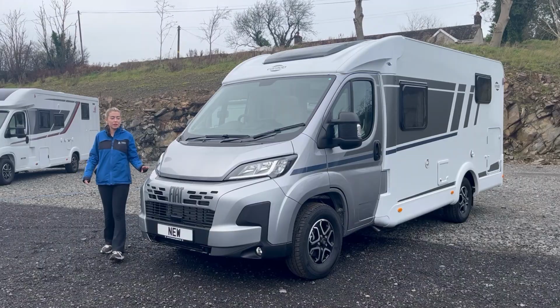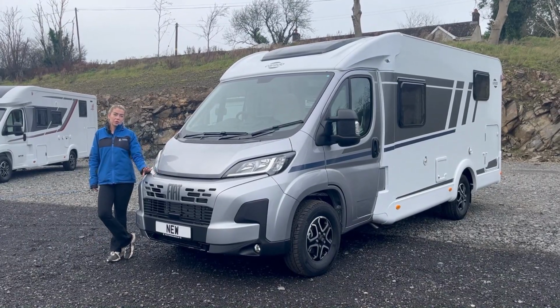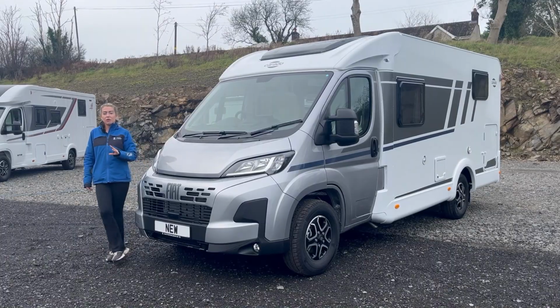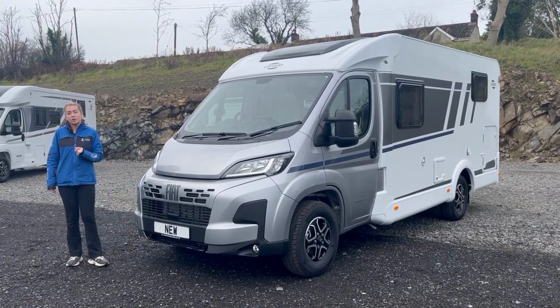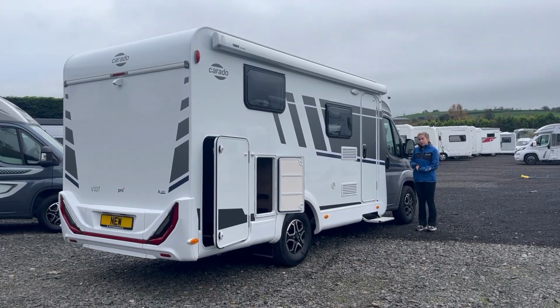It's built on the Fiat Ducato, 2.2 litre automatic engine with 140 brake horsepower. It also travels 4, so you have 4 seat belts and sleeps 2. So this vehicle is a Pro Plus edition.